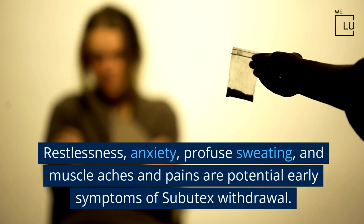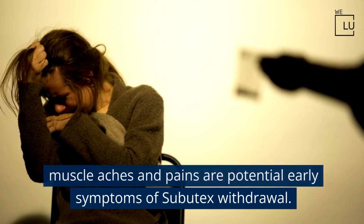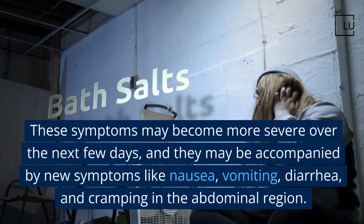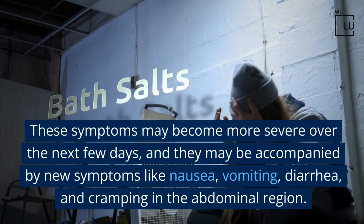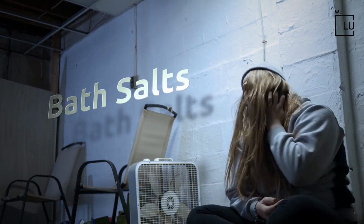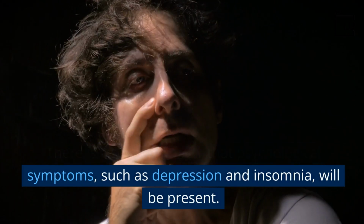Restlessness, anxiety, profuse sweating, and muscle aches and pains are potential early symptoms of Subutex withdrawal. These symptoms may become more severe over the next few days, and they may be accompanied by new symptoms like nausea, vomiting, diarrhea, and cramping in the abdominal region. There is also a possibility that psychological symptoms, such as depression and insomnia, will be present.